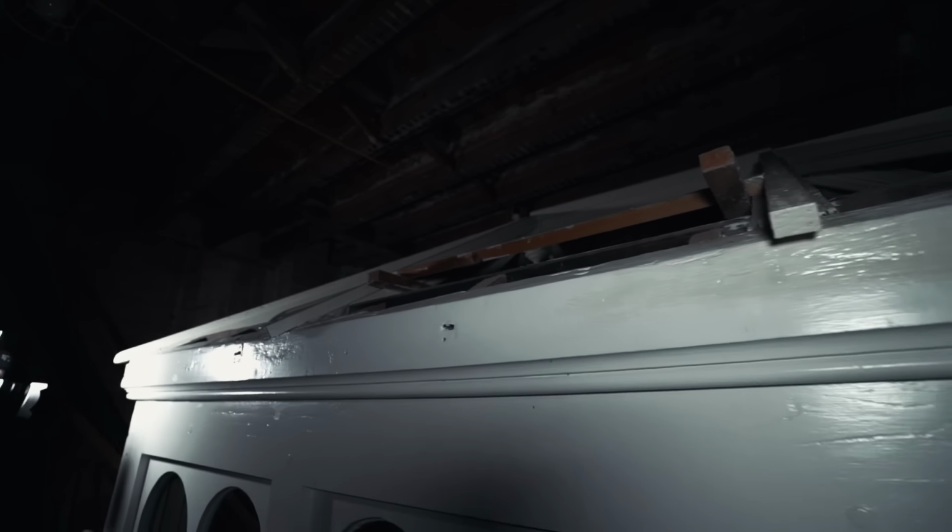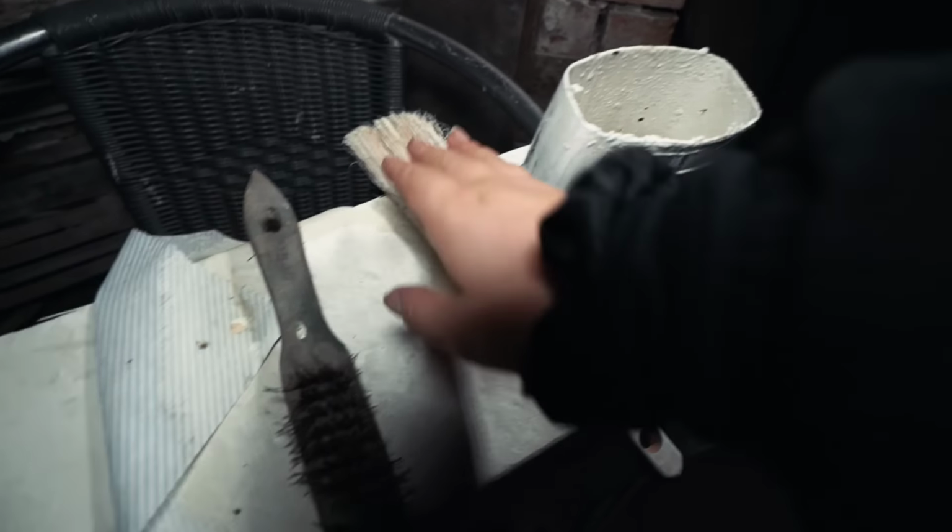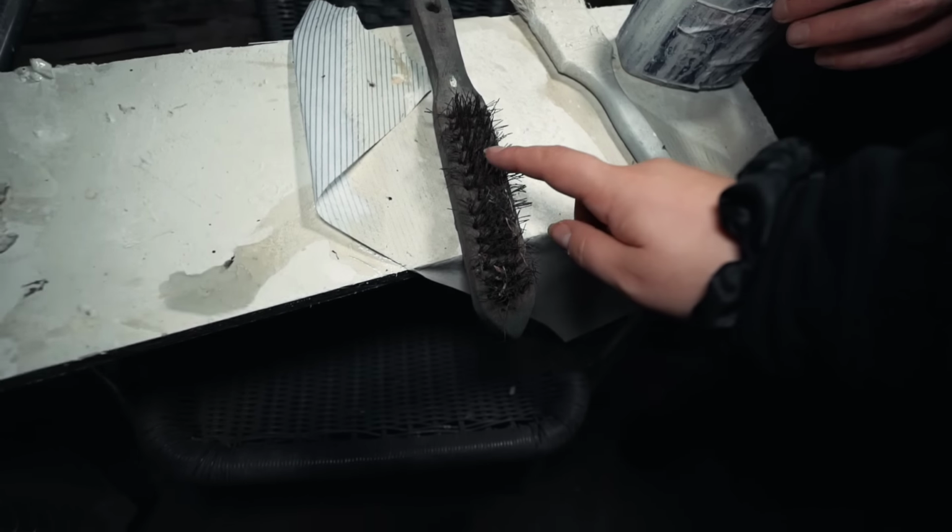What is it? It's like a roof of some sort. Why is it randomly up here? They're obviously painting it. But you're right, though. How did they get it up here and how were they going to get it down? Unless they built it in here. Maybe. Oh, look. The old paintbrushes, look. Oh, that's a rock.